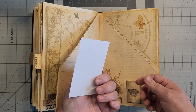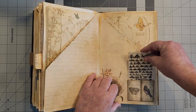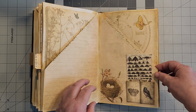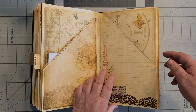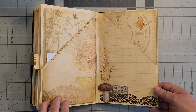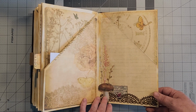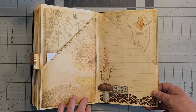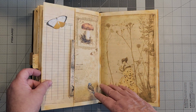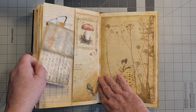And somebody just sent me this. I can't remember who. Maybe Tommy. I've got some Happy Mail that's come in. I got to do a video on that. But I usually decimate what she sends me. Here's another collage with some lace and more writing room. Here's another one of those.